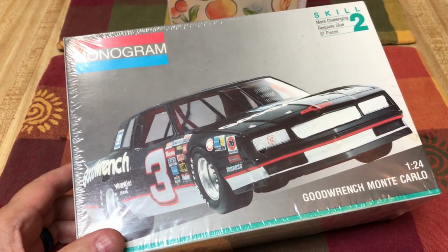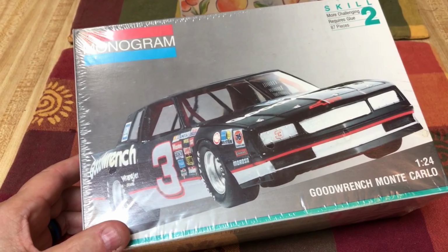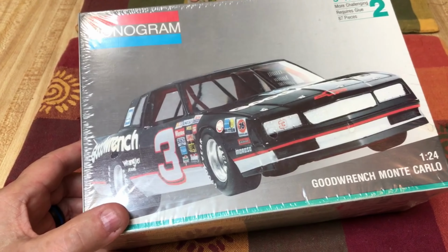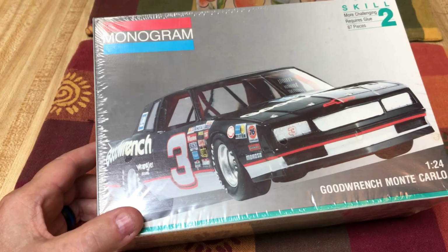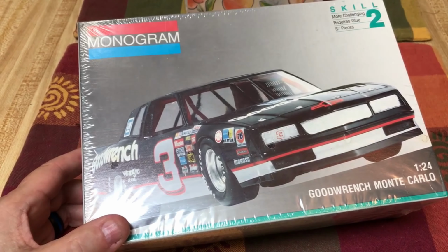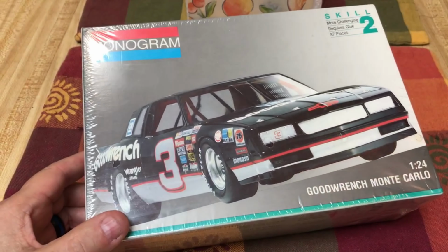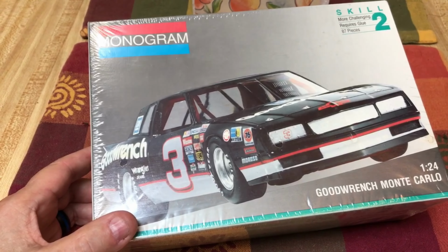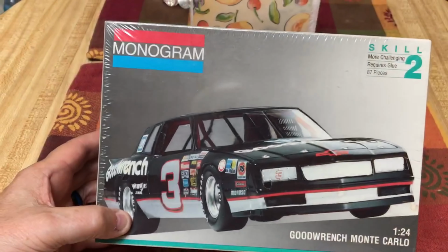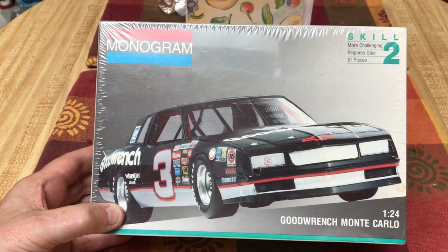Okay guys, we're going to start off with what I picked up at the raffle table. Actually, my brother Scott had the tickets while I was filming, and he got what I would have gotten anyway. But the good old classic Monte Carlo Aero Coupe, which if you're a NASCAR fan, you can't live without one of these. And this is the Earnhardt version, the Monogram 1/24 scale. You never have enough of these things in your stash, guys.